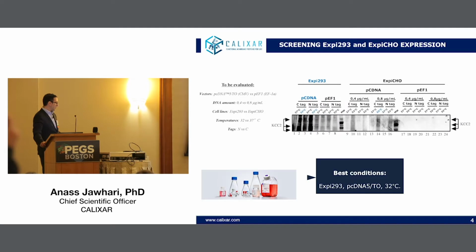So let's have a look at some of the data. What we wanted to start by doing is to screen XP293 and XP-CHO cells in terms of expression of this target. This is not a nice gel, I will show you better ones, but typically this protein migrates as different species. One of the species is two glycan forms, and then one dimeric form that is difficult to dissociate in SDS-PAGE.